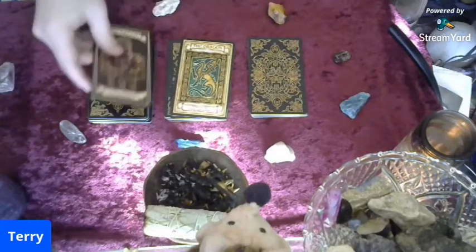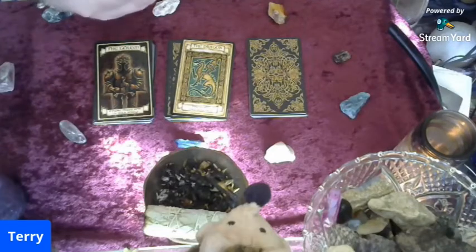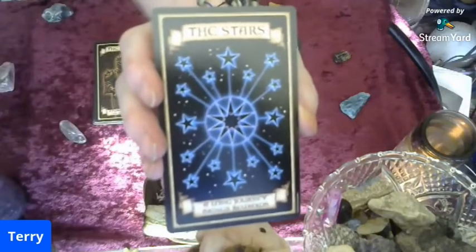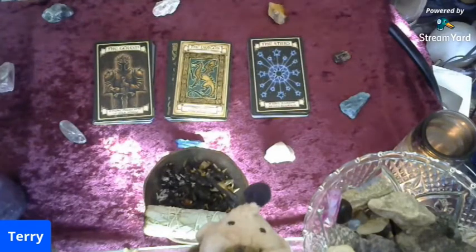Doing? You can't see it that way. Ooh, and the stars. A long journey brings rewards. And okay, the Golem.